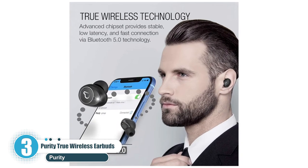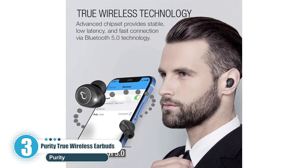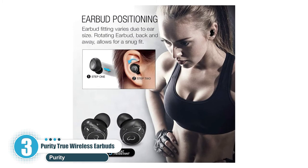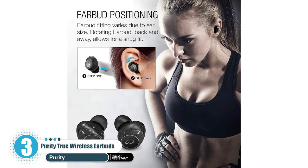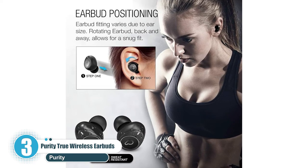You can get them all sweaty, and it won't harm them due to their waterproof construction, and they bring the bass just like they claim. They have a 4-hour lifespan on a single charge, and come with a charging case.